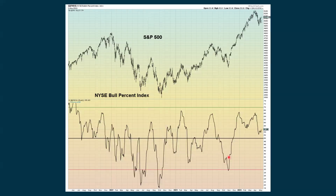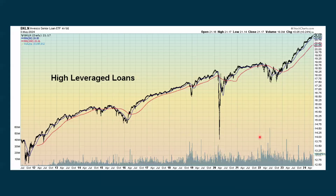The NYSE bullish percent index never did get down to 50 or below. It always stayed positive, even though it was declining. Now it's ever so slightly starting to tick back up. So that is positive. And these are high leverage loans.